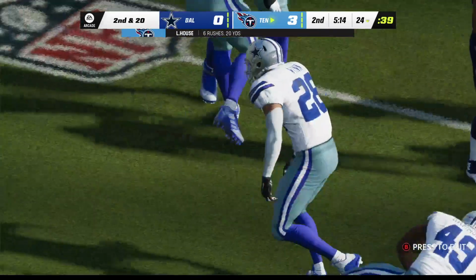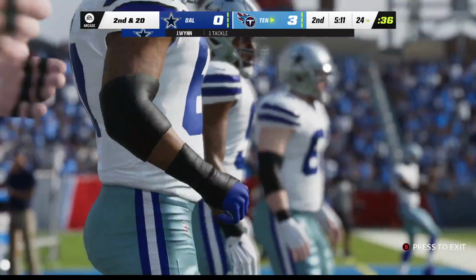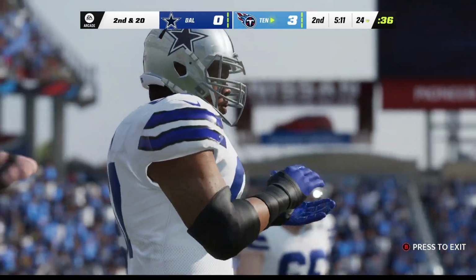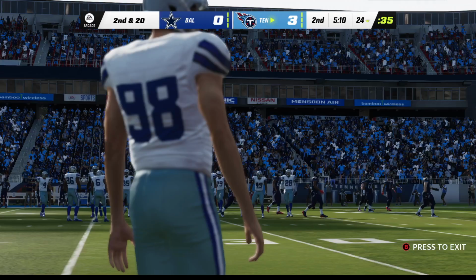on this play. Good effort to spin free from that first wave, but they still hit him behind the line of scrimmage. The running lanes have definitely not been there for him here in the first half, and I don't think it's all been his fault. His offensive line hasn't given him much space. A loss results there.